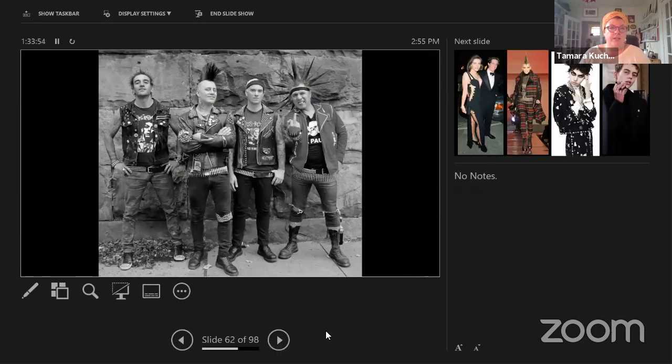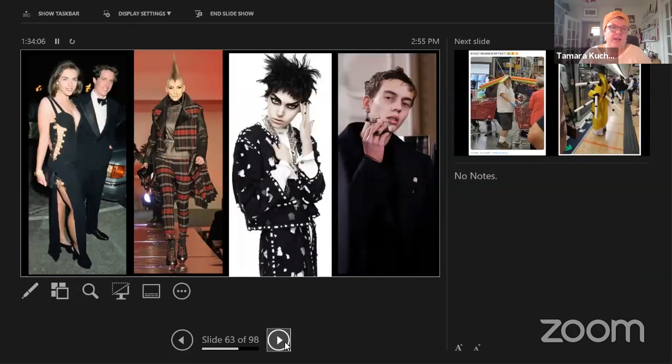And as I said, we still see punk today. This is a modern band, but it's no longer that anti-establishment movement that it started off being. And we can see how punk has influenced fashion even today, from the Versace safety pin dress, to Chanel, to even just a few years ago, Alexander McQueen with the lip jewelry.